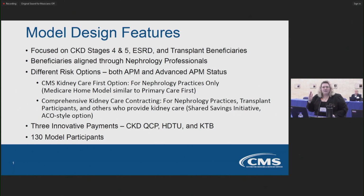And we have different levels of risk for shared savings, from the graduated level 1 option, where it's all upside risk, all the way up to 100% risk for shared savings and losses. We have three different innovative payments that we introduced with this model. So the first is the chronic kidney disease quarterly capitated payment. We've never had a capitated payment for this population before, and it was set at approximately 3 times what a nephrologist would make normally in fee-for-service. This upfront payment is to account for things like technology and investments in the model, care coordinators, and things of that nature.